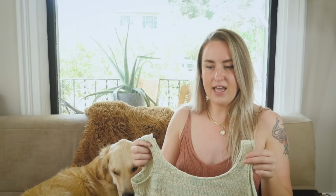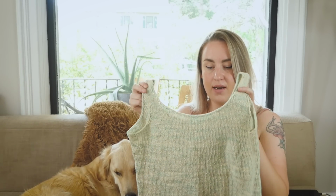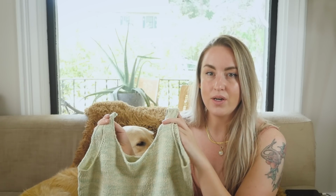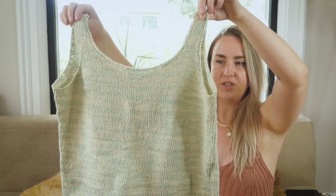I am not much of a pastel person. I don't usually gravitate to pastel, even in my home design or anything. I like more rich earthy tones or darker tones, but this yarn was sent to me from KnitCrate, and I did talk about it quite a bit a couple episodes ago, so I won't get into it too much.